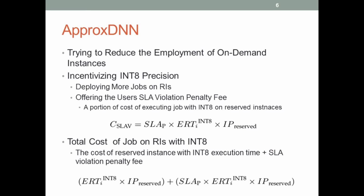Considering the problem statement and formulation, in the following we describe our ApproxDNN approach. ApproxDNN aims to reduce the employment of on-demand instances and hence reduce the total cost of resources, considering the gap between on-demand and reserve price. To this end, it designed and implemented an incentivization mechanism to promote the use of reduced precision instructions.